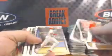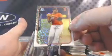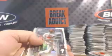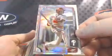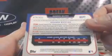Upside down card again. Always makes me think there's something special about the card when it's in there wrong. We've got Rafael Devers, Red Sox mini. Nice prospect there. Roman Quinn, Phillies refractor. 474 of 499.